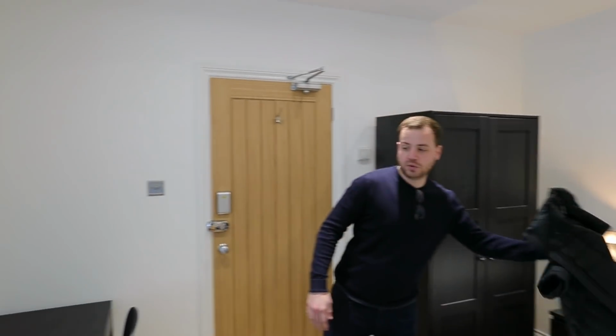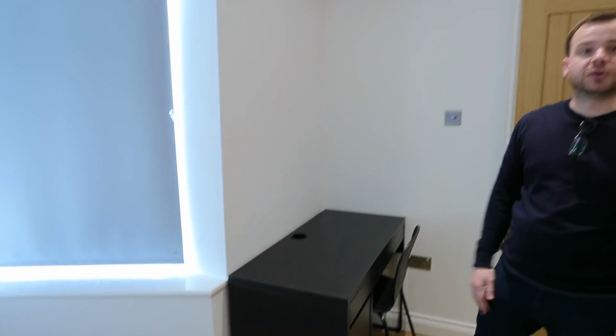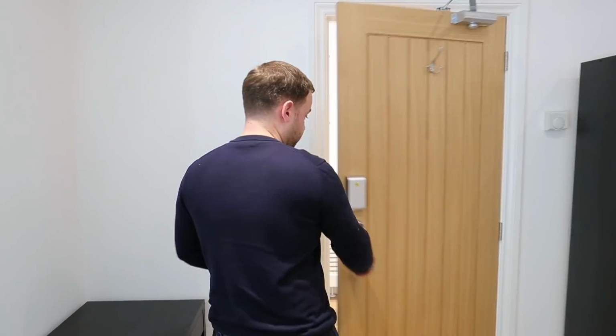Got a little desk in the room as well. I tend not to go for students, but I don't mind letting to students, but it's not normally my business model. Students want desks. So if people are studying, it's a great thing to do is put a desk and chair in so that they can study as well. Let's go through.